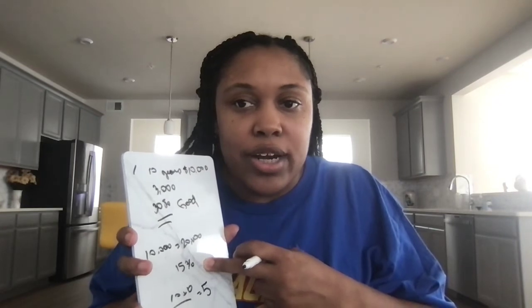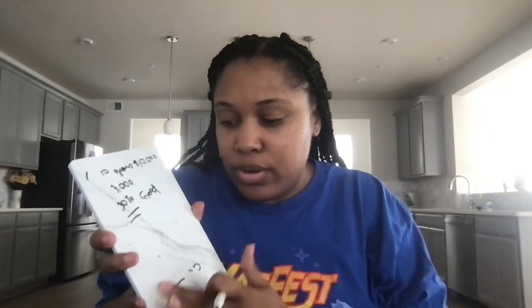So now you have 2 things working against you to get a lower credit usage. While your credit usage is going up, you've got 2 things going down. So that was a mistake. Don't get a new credit card to bring your usage down to 15%.